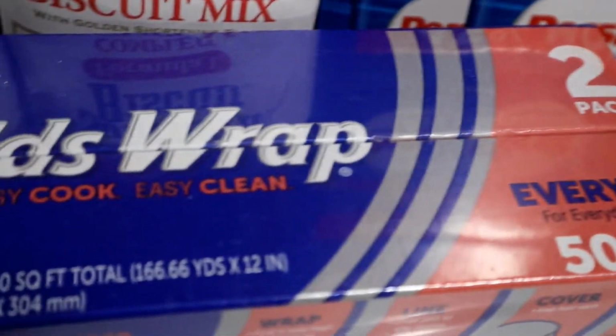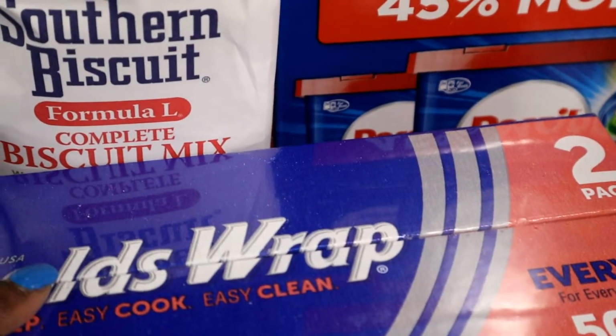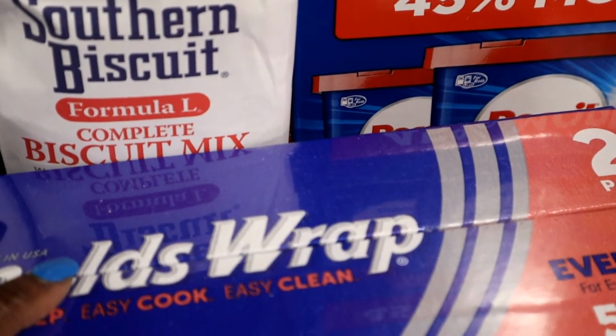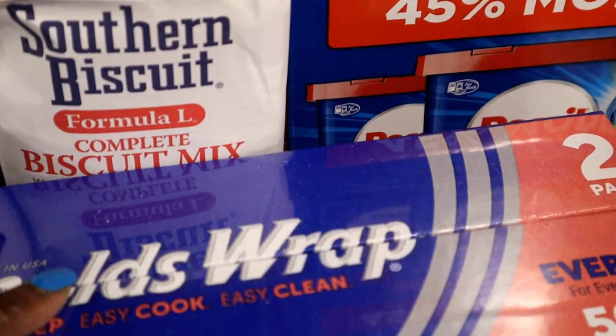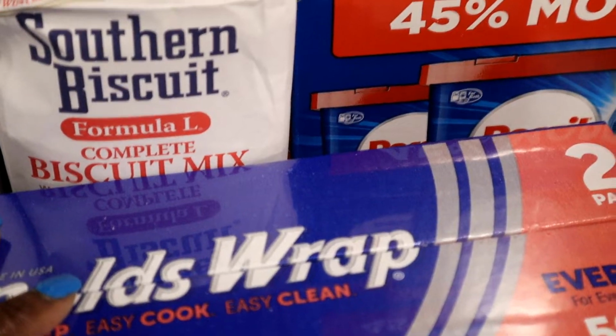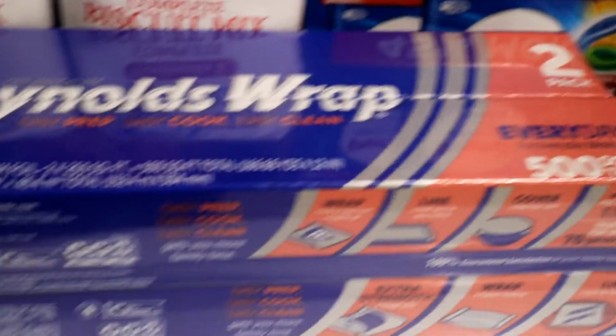I got 2 different things. I got the regular, and then I got the heavy duty. And I won't need any more of this year. It's on sale, so I wanted to hit it. Sometimes you just got to stock up on things when they're on sale that you use. See, for me, I stock up on things I use daily, or most of the time, or something that I know I have to have. I stock up on it. So that's what I got there.